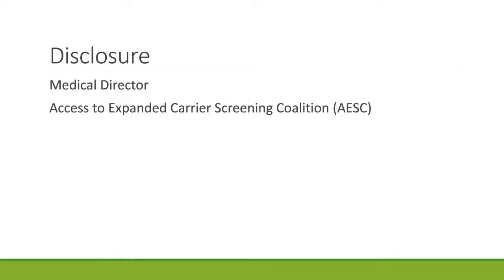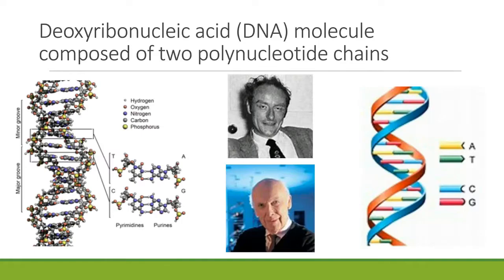As has been stated, I am the medical director for the Access to Expanded Carrier Screening Coalition. It's always important to start with the beginning. In the early 1950s, DNA was determined by Watson and Crick to be composed of two polynucleotide chains. And on the right, you can see the primary proteins that make up the genetic DNA code.